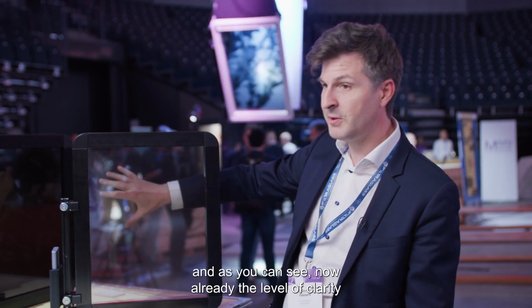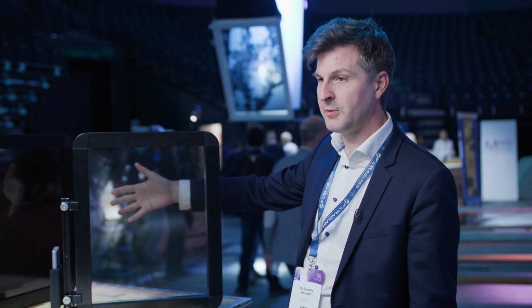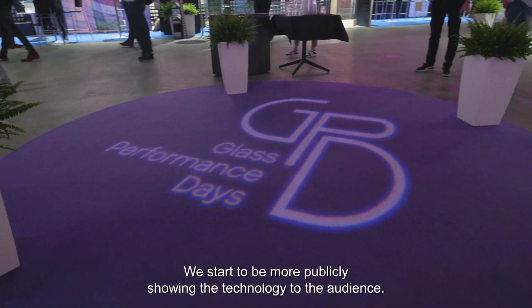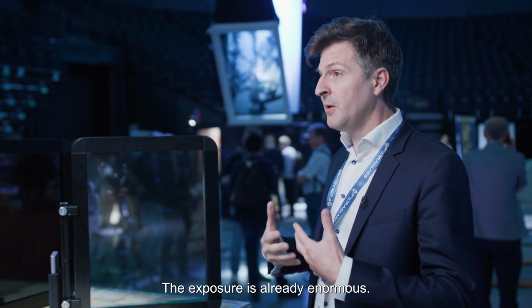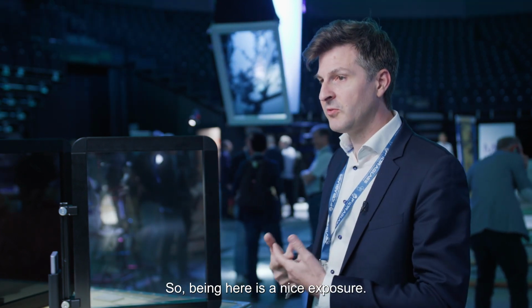And as you can see now already, the level of clarity and the level of color neutrality is exceptional. For us, the expectations: we started to be more publicly showing the technology about a year ago. So the exposure is already enormous, but still in the glass industry, we are maybe less known. So it's a nice exposure.